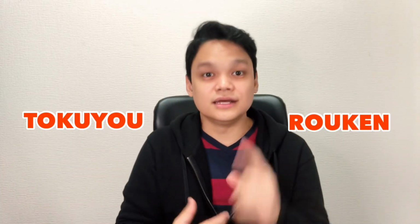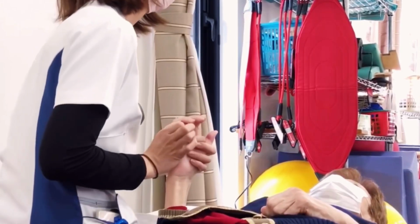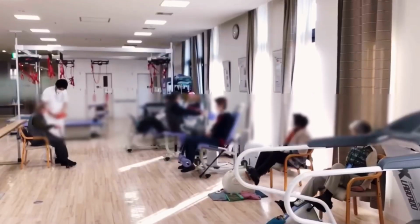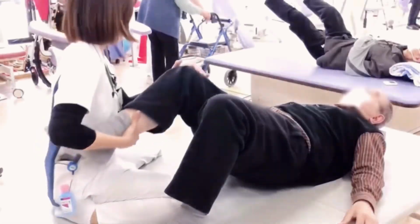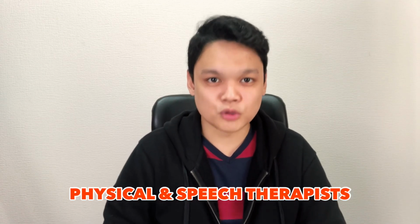As a facility, Tokuyo and Roken are almost identical. Same goes to the residents' nursing care levels. However, the unique feature of a Roken is this. You can see those inside the Tokuyo either in a unit type or a traditional type. As rehabilitation is the main focus of a Roken, expect to meet physical and speech therapists.